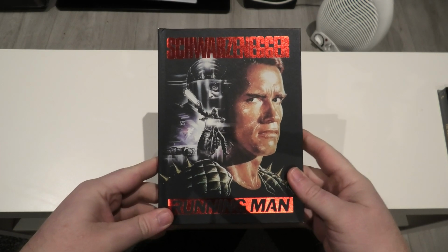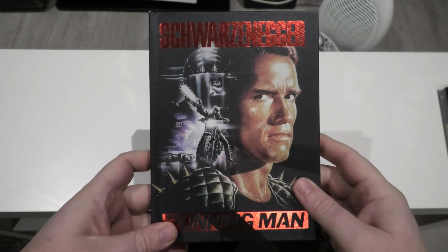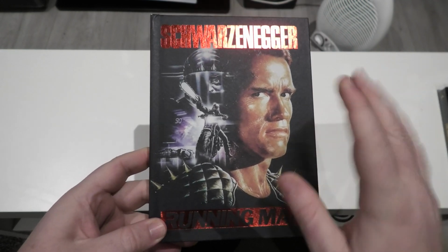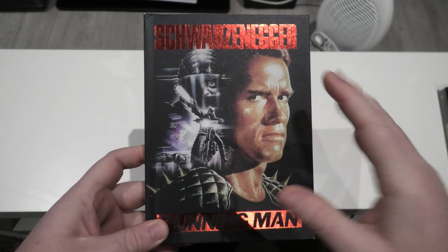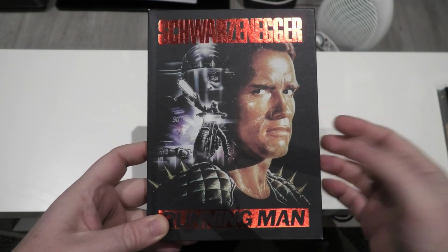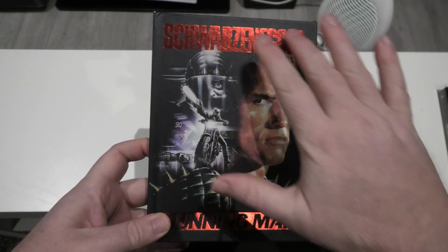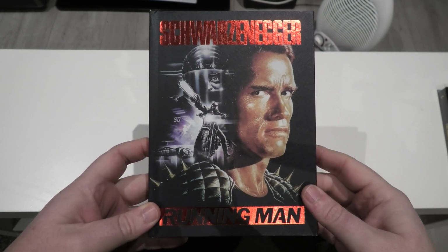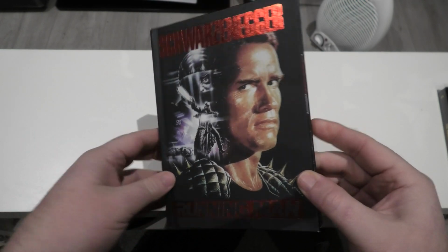And yeah, I'm a big fan of Mediabooks. I don't buy them near as much as I should, and hopefully in the new year I'll start picking up a few more Mediabooks because I am a fan of this format. And I would love to have more of them in my collection. But as you can see, a lot going on in this artwork as well. I love it. It does give me this kind of retro 80s vibe off it, which I think is quite brilliant. Yeah, the writing, the Schwarzenegger and the Running Man, that kind of red writing looks amazing. It really does. So yeah, it's a very nice looking Mediabook.